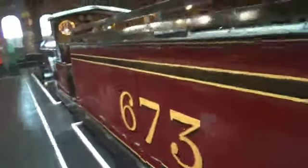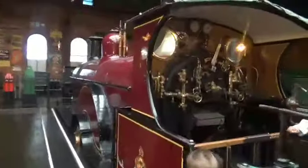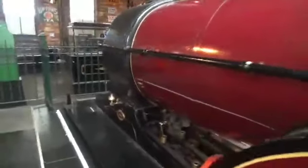Right. Spinner. I think you can get on this one as well. You don't dust it very often by the looks of it, though. Yeah, you can. We've driven one of these, well, not this one exactly, but we've driven a small 260 tender loco at Severn Valley. You see all the running gear inside there, the inside cylinders, and all that.